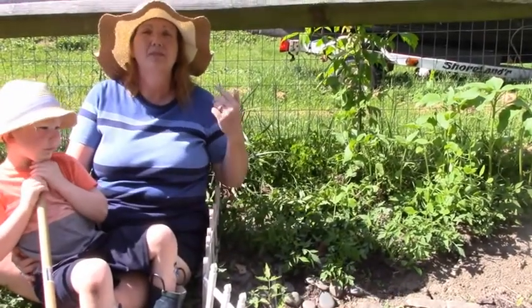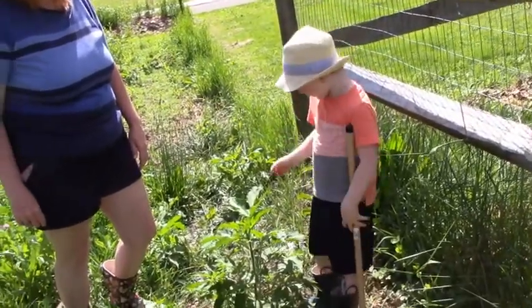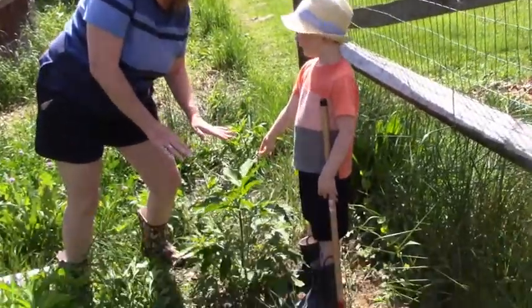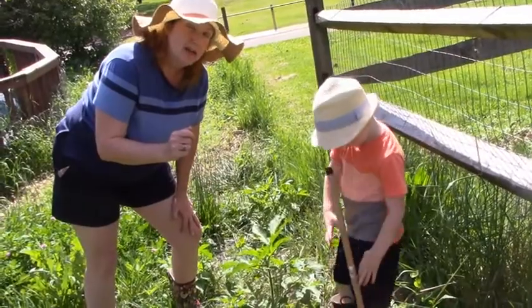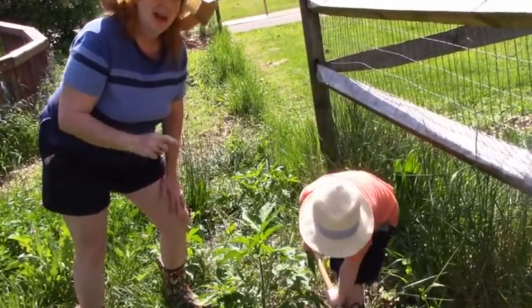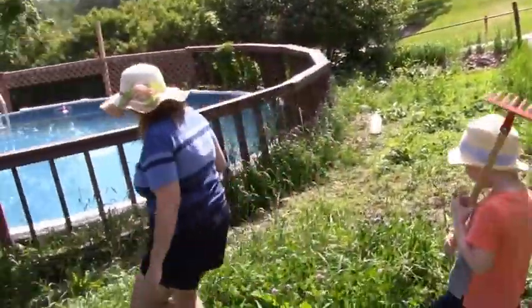Let's go see some cucumbers. And what's this? That's a weed. We don't want to mess with that. So you always want to make sure you know what the plants are. That's why it's important that you grow them so that you know that they're good. Now we're going to go over and look at these cucumbers. Let's go.